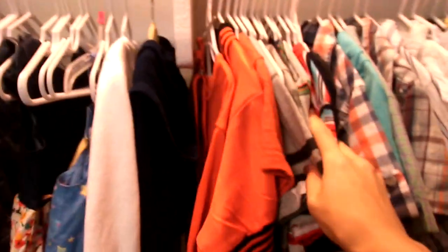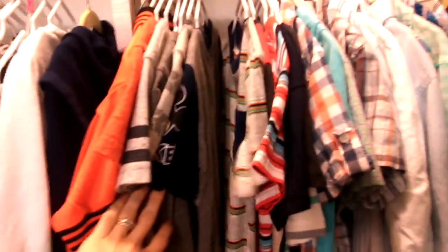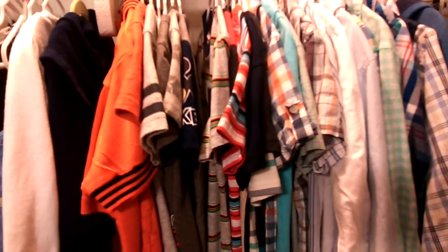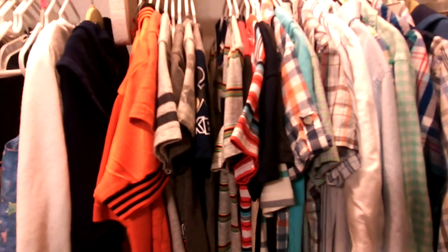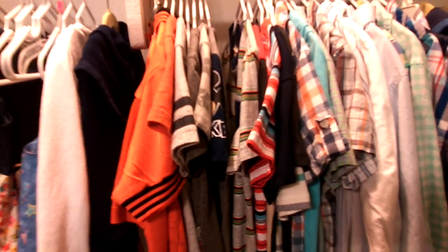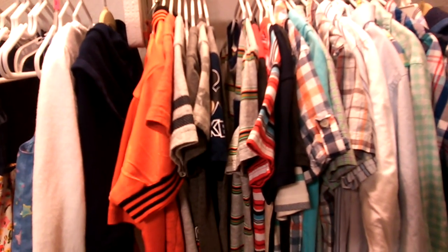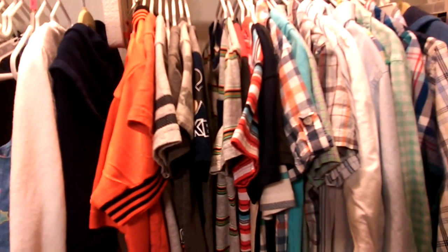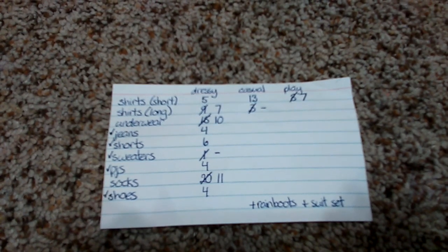Now, this is where new size and new season really kind of gets me. I haven't been able to reduce the short sleeve shirts much more than this, and so there's about, I think, 11. And so that's definitely a lot more than we need, but at this point, I'm not sure which ones are going to be worn and which ones aren't. And so as we go through and see what we don't need, we will be limiting that and paring those down. This is just to give you an idea of our numbers on our different shirts.